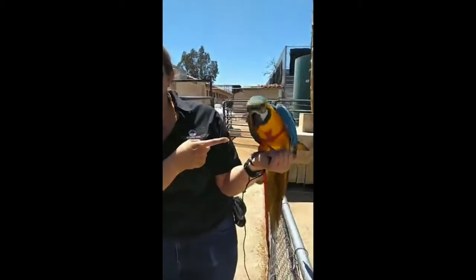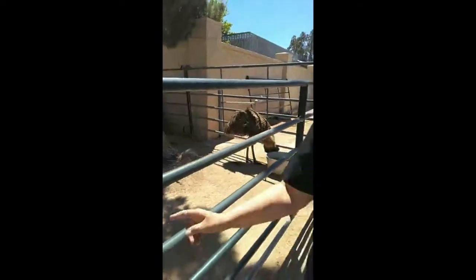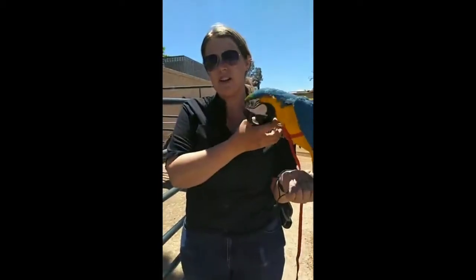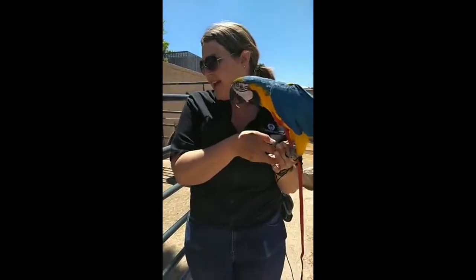This is Ringo. This is Tweedledee. And in the back is Tweedledum. These guys are also pet surrenders. Some places it's legal to own emus, and not, I believe, in Clark County. But these guys came from Nye County, and it's legal out there. So they couldn't take care of their emus anymore. That's how we got these guys too.